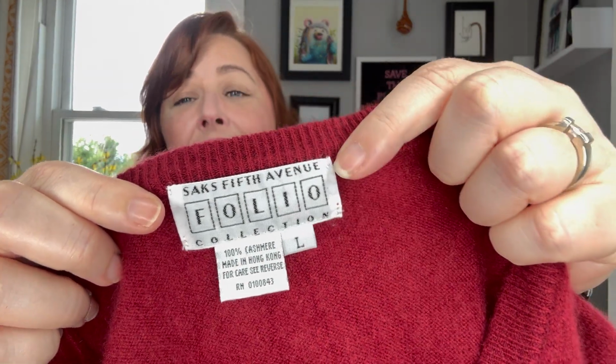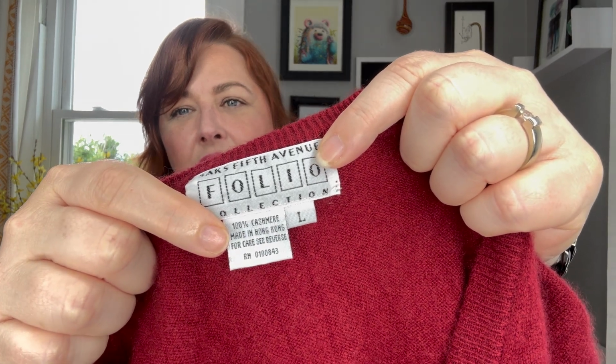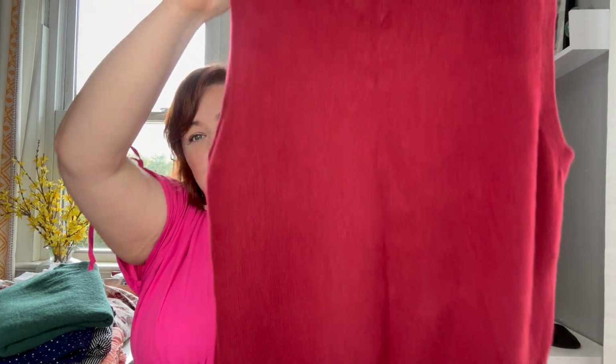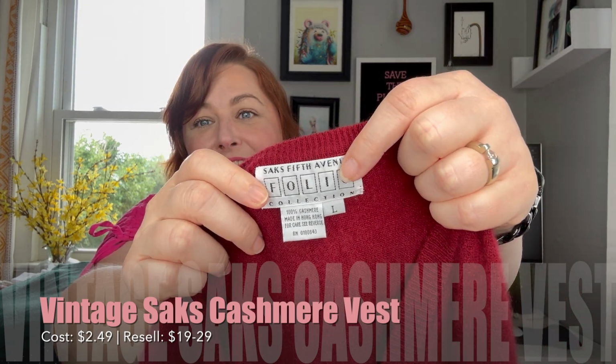I got two of these because there were two of these, and if I remember correctly, these came from Goodwill. It is Saks Fifth Avenue, the Folio collection, and as you can see here, it's made in Hong Kong. So I was guessing 80s or 90s. Based on the colors, I think I listed them as 80s. They are both sweater vests, which have been performing really well for me, and vests definitely seem to be a thing going into fall.